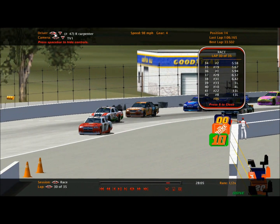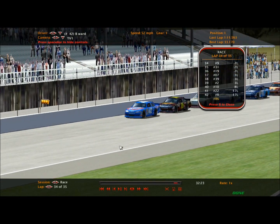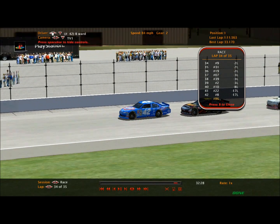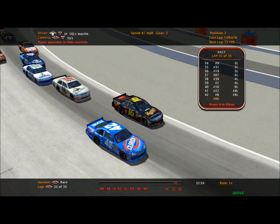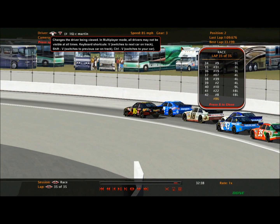Well, green flag is about to come. Well, guys, we're going to have a green-white checker here. 1 lap shootout. Here we go. Barney Ward will take the lead right here. And then there goes Christopher Martin. Christopher Martin's on the inside. He's going to take it to the inside. He's going to be right there on Barney Ward.